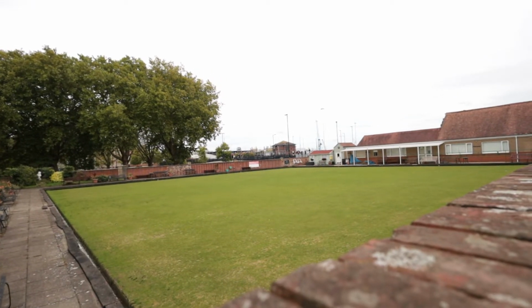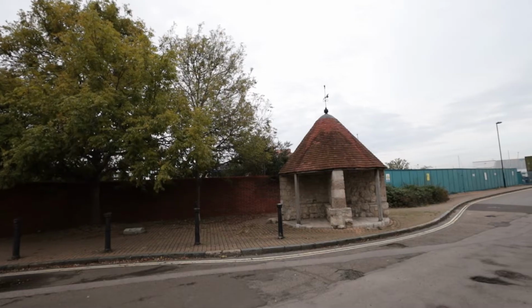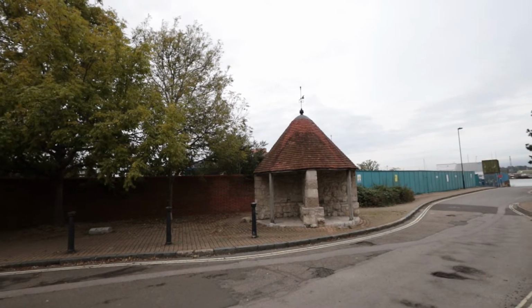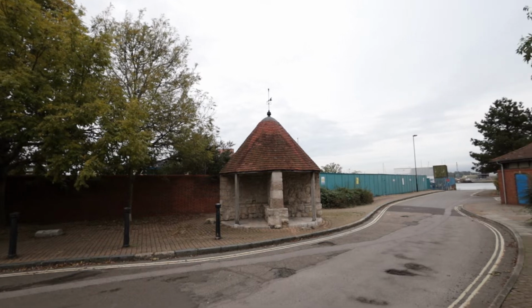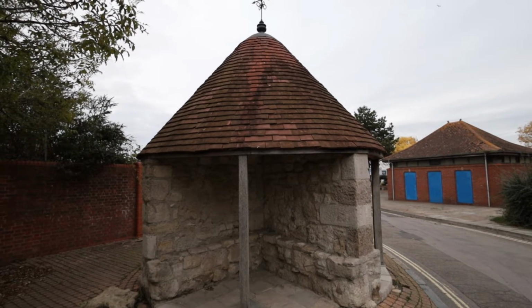And then General Gordon's Memorial. He went to battle with a rattan stick. Didn't work very well. And then the Cross House, the old ferry crossing shelter with 4 different sections. So whichever way the wind and rain were blowing, you'd always have somewhere to shelter. It's now mostly a toilet.